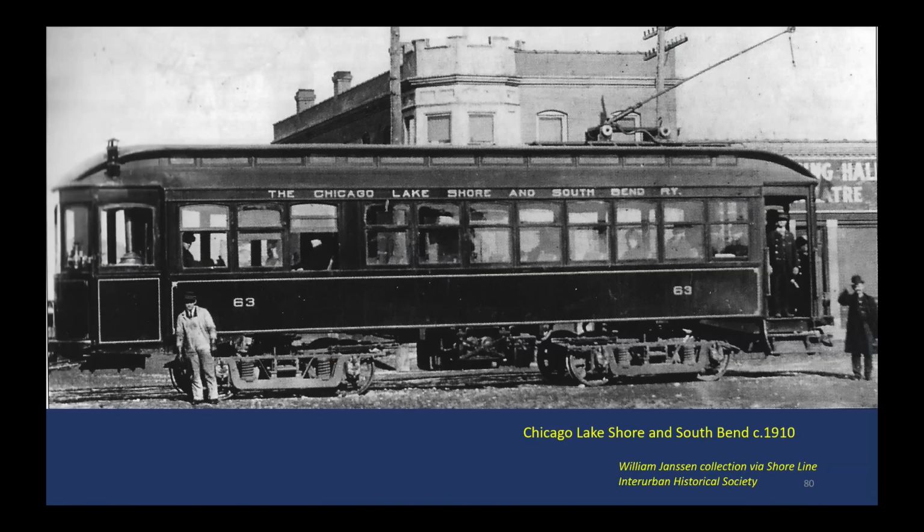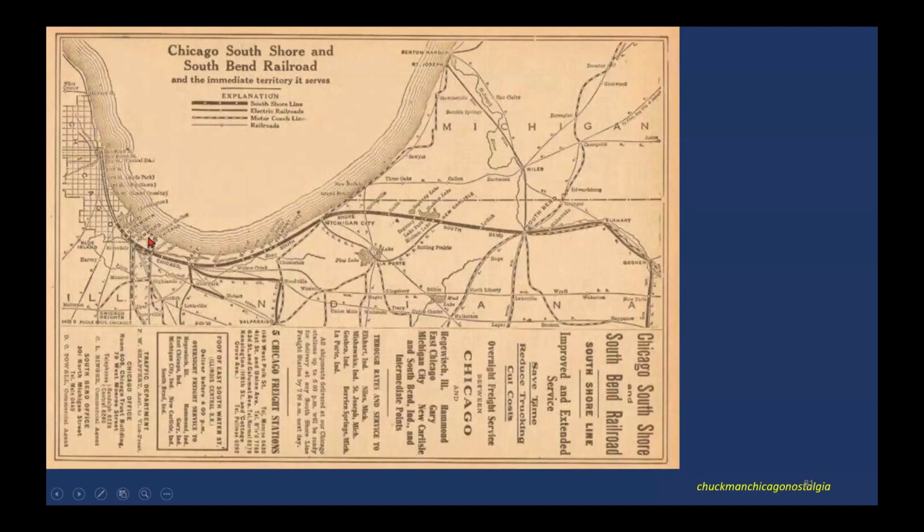So we'll move on to the third of the high profile interurbans, the Chicago Lakeshore and South Bend Railroad. I love the symmetry that in both the North Shore and the South Shore, it's where it was on one end, where it was on the other end, and it ran along the shore. So the Lakeshore also started out as a local Northwest Indiana streetcar line that evolved into an interurban that ran from Northwest Indiana through Michigan City and then out through the rolling prairies out to South Bend. They actually had a station at one time called Rolling Prairie.